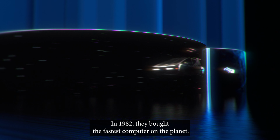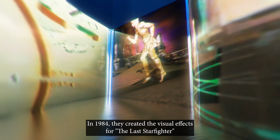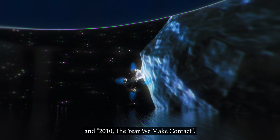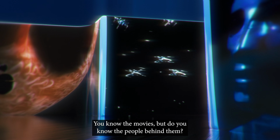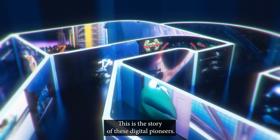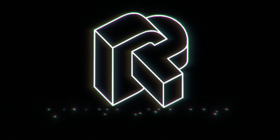In 1982, they bought the fastest computer on the planet. In 1984, they created the visual effects for The Last Starfighter, and 2010: The Year We Make Contact. In 1986, they created the first full CG animal in Jim Henson's Labyrinth. You know the movies, but do you know the people behind them? This is the story of these digital pioneers, the story of Digital Productions.